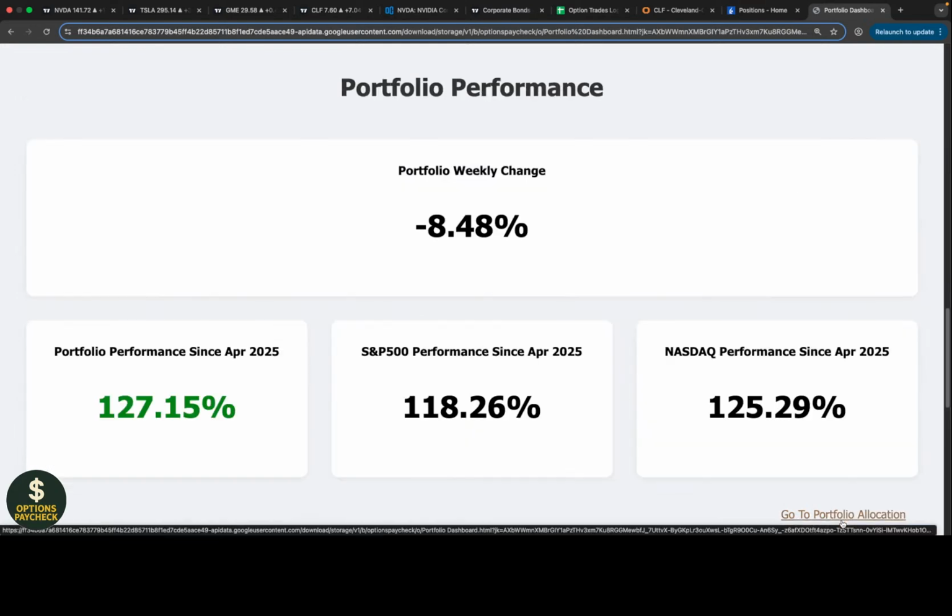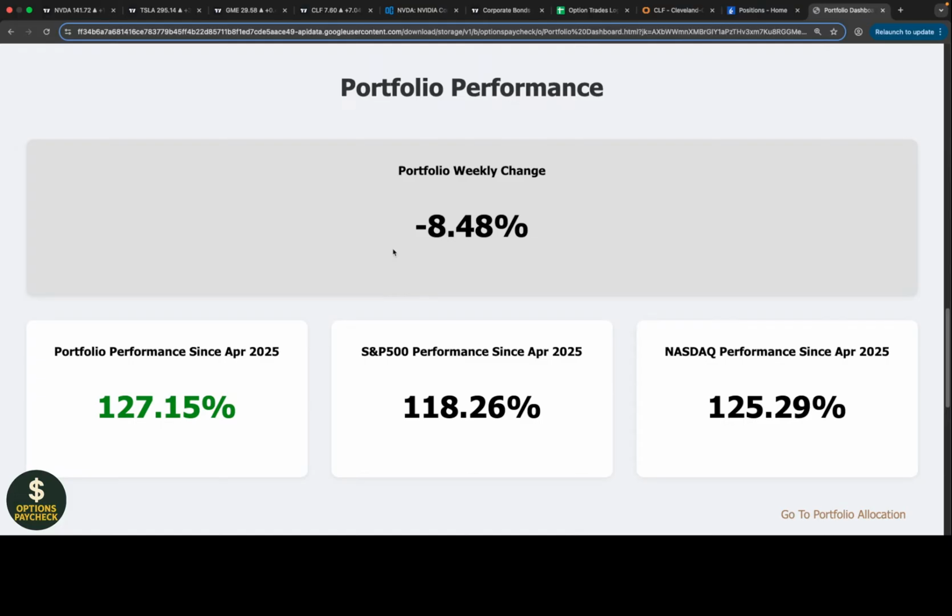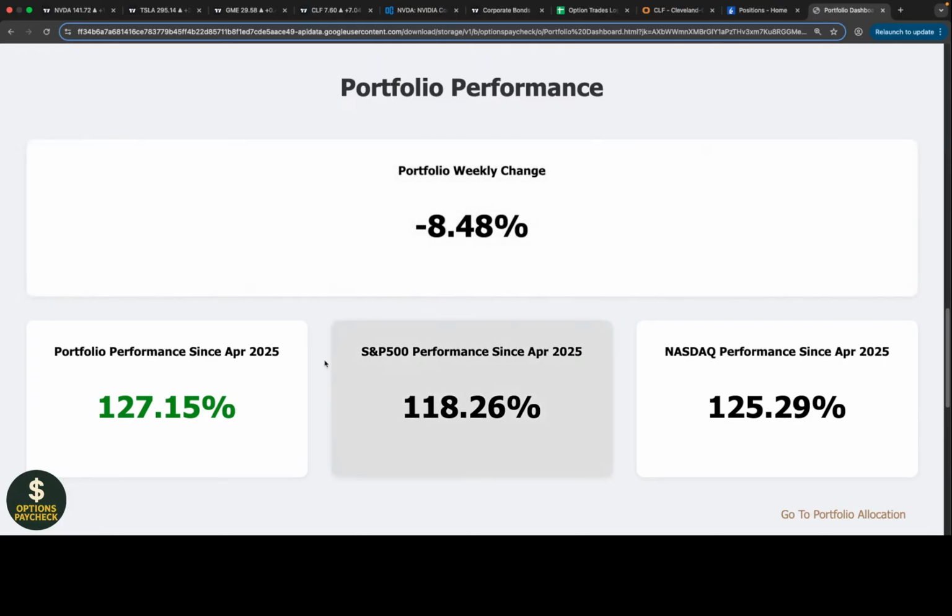Now let's go to the portfolio performance. So last week my portfolio performance is down 8%, but it's an unrealized loss, so I didn't lose any money. It's just an on-paper unrealized loss, right? Overall, and this is important, my performance since April is making 127%, and if you compare to S&P 500 performance, I'm overperforming S&P 500, and if you compare to the Nasdaq index, I'm overperforming the Nasdaq index also since April 2025.